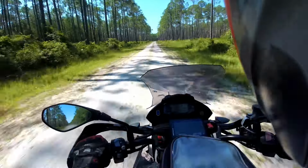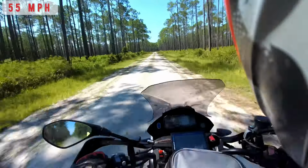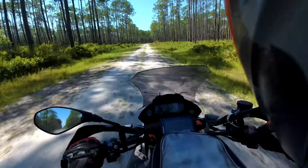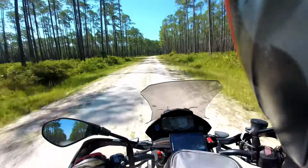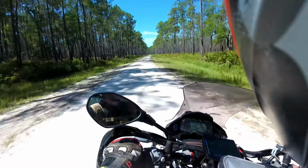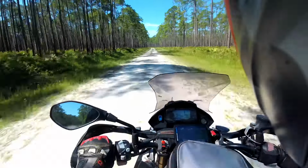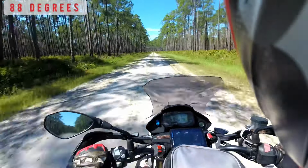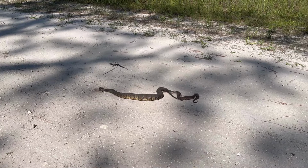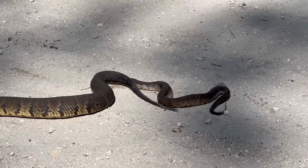Alright, some fast section. So we got a fast section with 55-mile-an-hour speeds cruising down this nice little dirt road. Now we can make up some time. There we go, now we're having fun. Still only 88 degrees, this is gonna be an amazing good day. Never seen this before, but it was two dead water moccasins next to each other. Someone must have been out squishing some snakeheads.